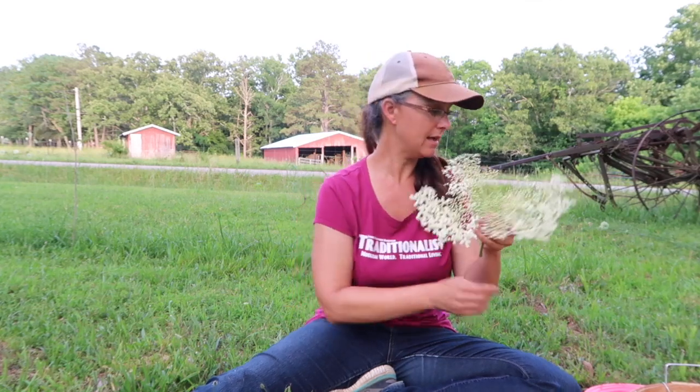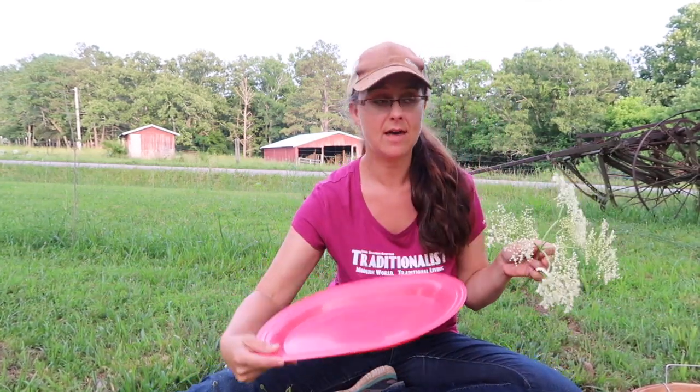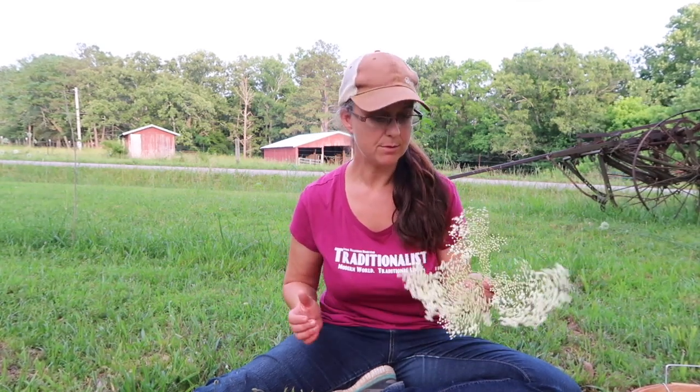I'm going to be drying these just on a platter, just air drying them. I do have a dehydrator, but it doesn't have a temperature adjuster, and I feel like sometimes, especially when it comes to flowers, it just dries them at too high of a heat, and then they turn color, and I'm afraid that they're going to lose some of their benefits.